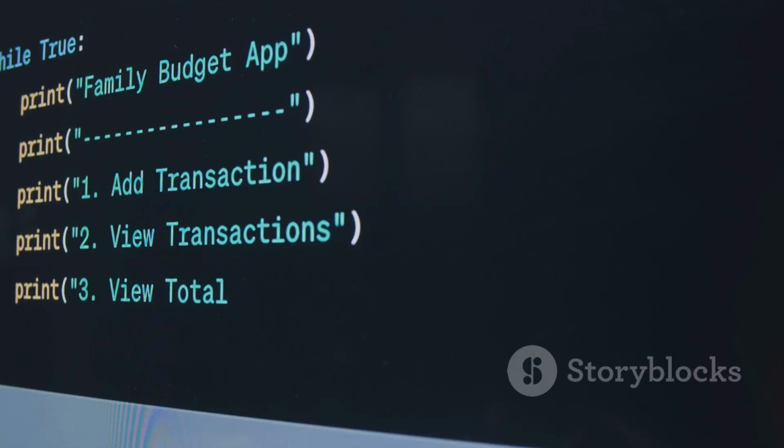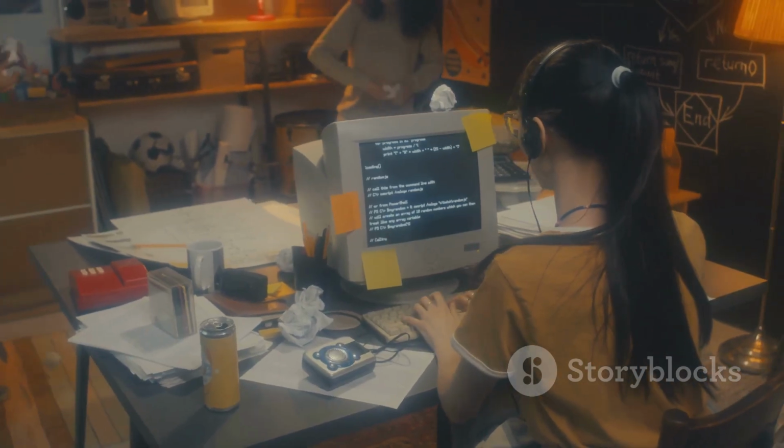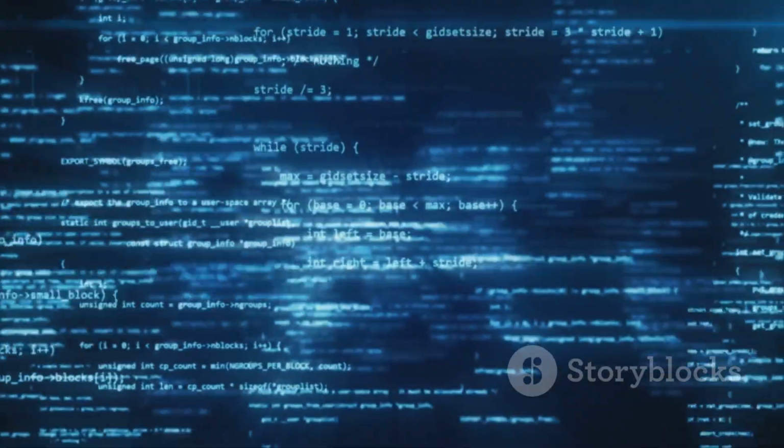However, lambda functions can be limiting for complex logic. They can only contain a single expression and are best suited for simple tasks. Excessive use might harm code readability. Overall, lambda functions are a valuable tool in a Python programmer's toolkit. Use them wisely to write efficient and elegant code.